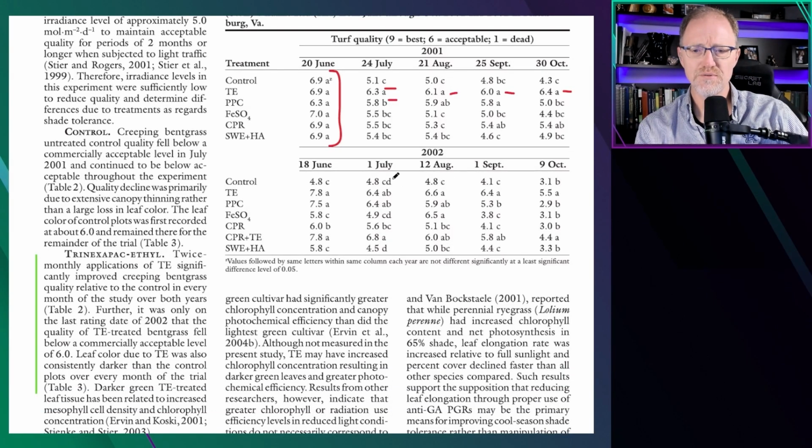And in 2002, the same thing occurred where the trinexapac-ethyl and propiconazole resulted in greater quality than the control. And occasionally there was one or two biostimulants, like for example here, the CPR that had seaweed extract, resulted in greater quality than the non-treated turfgrass, but not greater than trinexapac-ethyl and propiconazole. So the biostimulants didn't result in any greater quality compared to trinexapac-ethyl or propiconazole pretty much throughout both years.